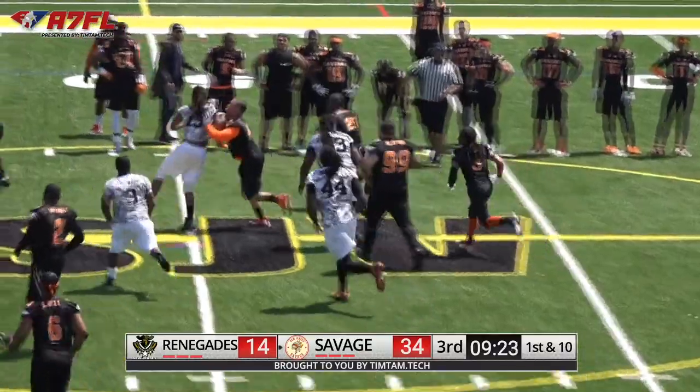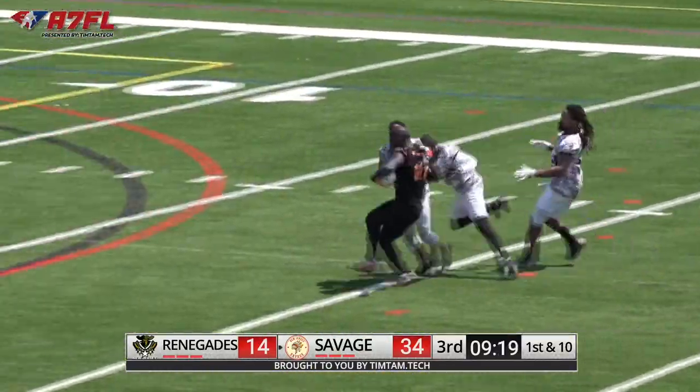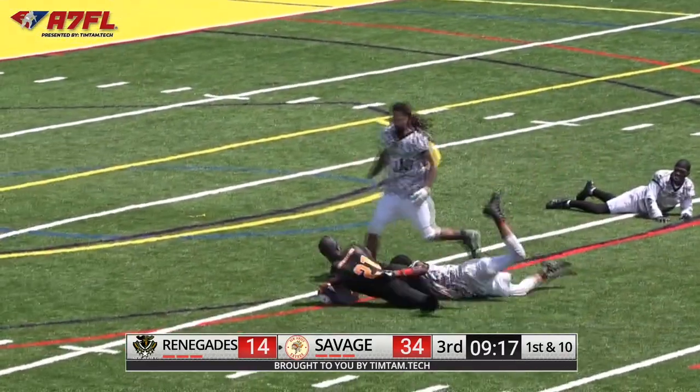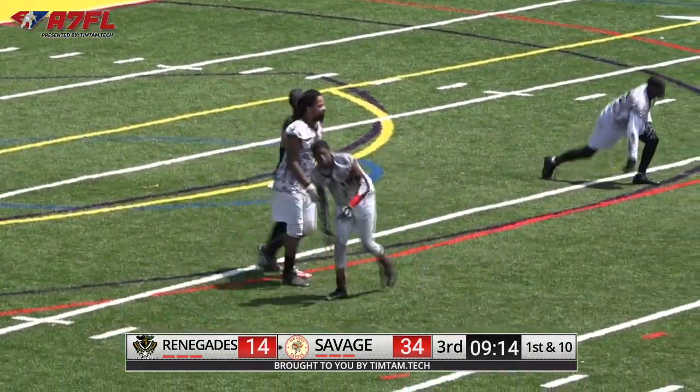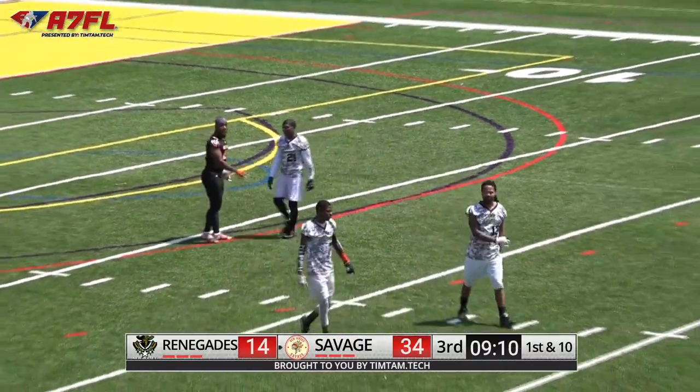And they'll do the same exact play. And Mayweather finding space, getting the tackler off him, swatting them off like flies, finds his way downfield, brought down around the 15-yard line, and that breaks it open for the Savage.